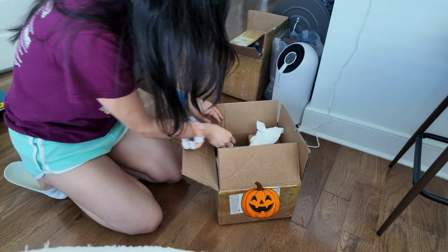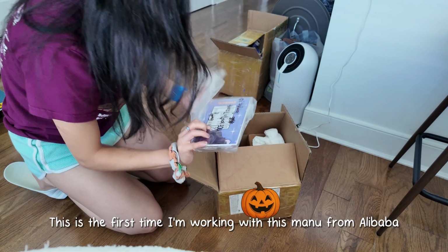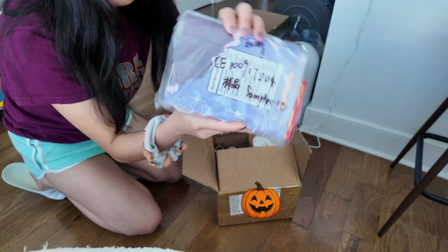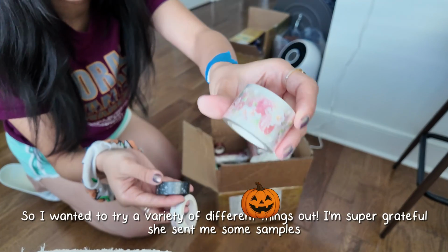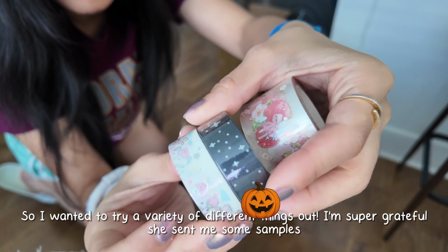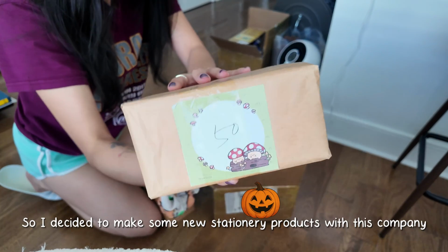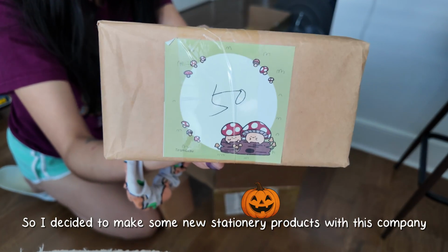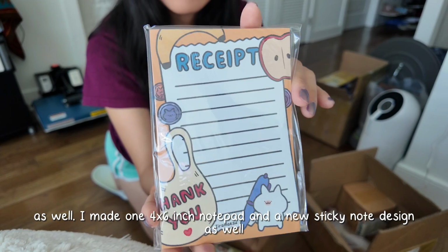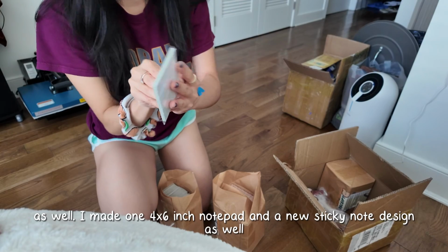tape. This is the first time that I'm working with this particular manufacturer from Alibaba, so I wanted to try a variety of different things out and super grateful that she sent me some samples. I always love myself some samples. So I decided to make some new stationery products with this company as well. I made one 4x6-inch notepad and a new sticky note design as well.